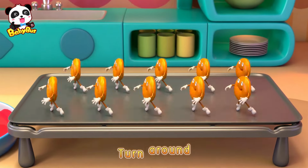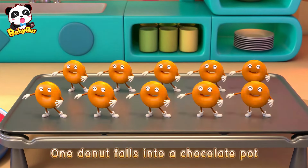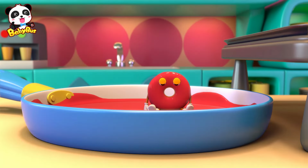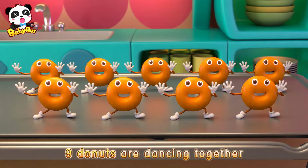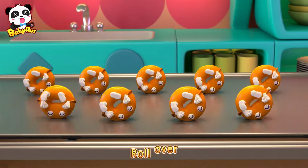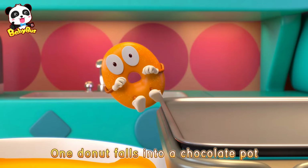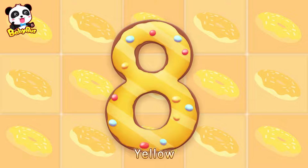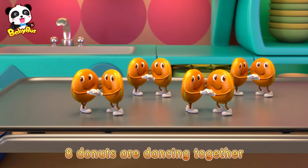Together, turn around, turn around. One donut falls into a chocolate pot. Red. Nine donuts are dancing together. Roll over, roll over. One donut falls into a chocolate pot. Yellow. Eight donuts are dancing together.